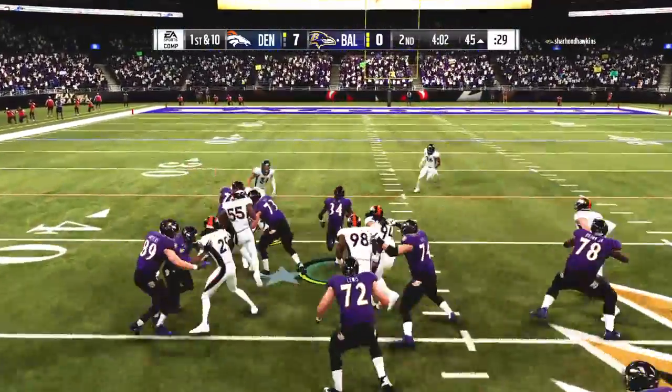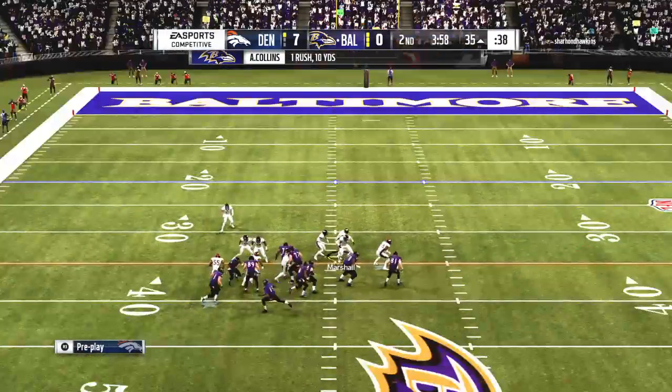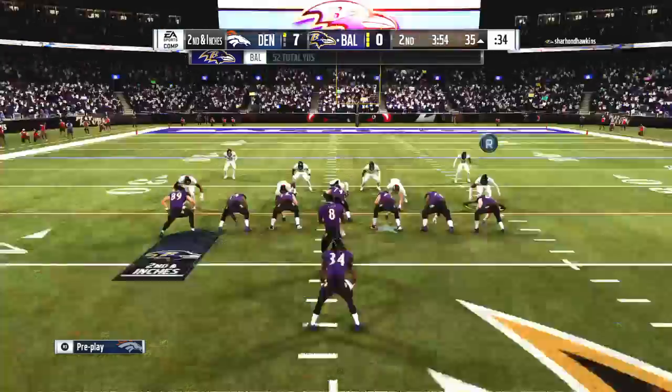A first carry now for Alex Collins, and he'll go down here at the 35-yard line. That one good for 10 yards, and that'll make it second and a foot or so.